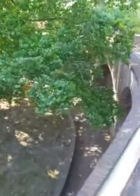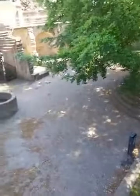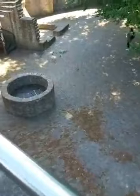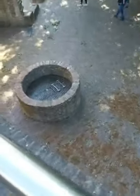So yeah, we are going to walk back, and here we can see an ancient well which is not being used anymore. Let's take the steps downstairs, and let's go to our final place of visit, which is St. Peter's Church.